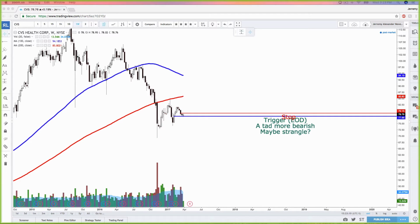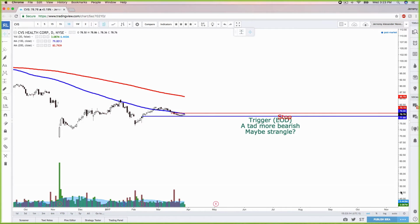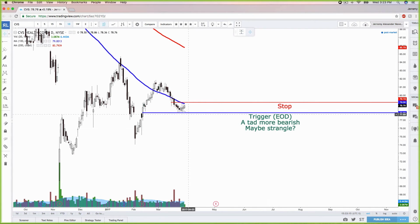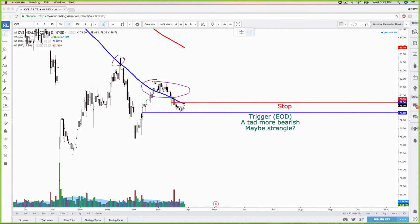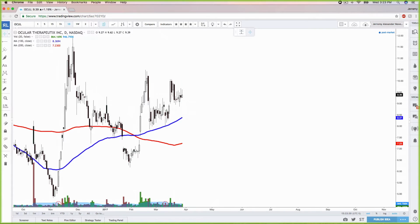So it's interesting to see what CVS will do, but right now the only trade that I really like a lot is either a close below 72.88 or a close above 79.15, and maybe, just maybe, this time we'll actually break above the 100 simple if we do break out. My friend Artur wanted to look at ticker symbol OCUL, Ocular Therapeutics, yes, OCLR, sorry.